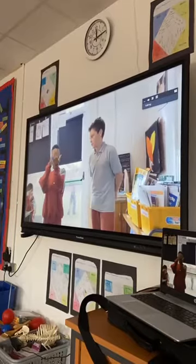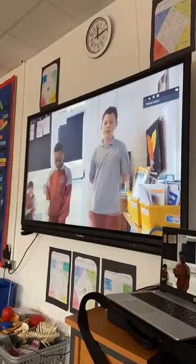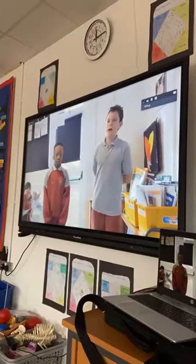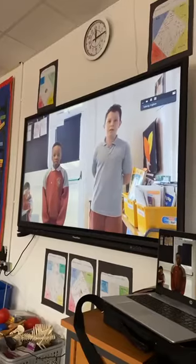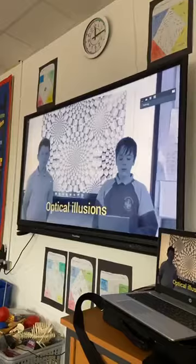What do you see, something? I see the hole in my left hand. This is because your brain takes in two images and converts it into one. Your brain thinks there's a hole in your hand. Sometimes our eyes can trick our brains.